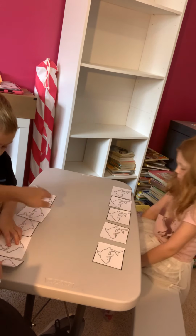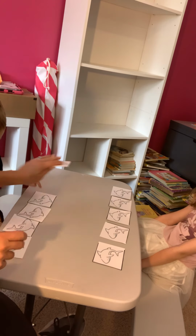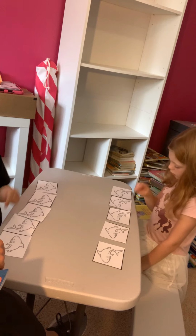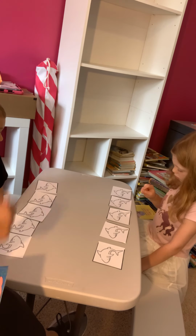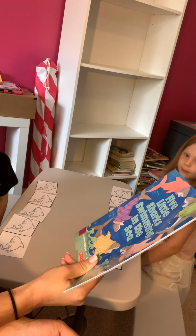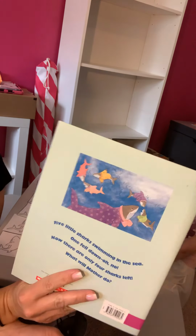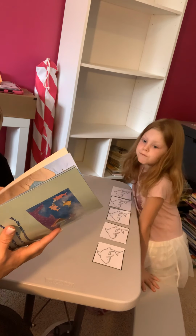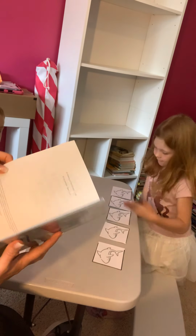Okay? Here, let's get it out. Here, let's put it. Ready? Go ahead. Count your shark. One, 2, 3, 4, 5. Excellent. 5. So it goes with the story, 5 little sharks swimming in the sea. So we have how many to start? 5.